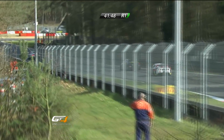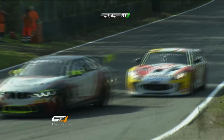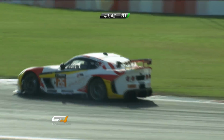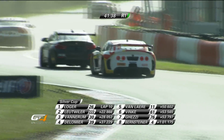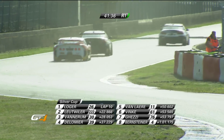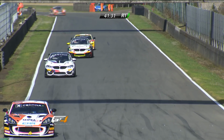Being pushed very hard indeed by the AM leader, David Logier, number 36 Ginetta. Sorry, 26 Ginetta, 36 is the sister car with Pierre-Alexandre Jean. Very similar liveries, racing in different classes, with Logier leading the AM class, 9th overall.